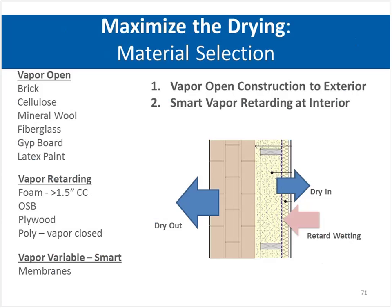So we're looking at not just the membrane and not just the brick, but all the materials in the assembly, that the drying potential is so important. We need to look at really all the components going into it, all the vapor profiles of it, and make sure that that brick can dry outward. It needs to be able to dry outward. It needs to be able to dry inward. And we're not only shedding the water outboard, but we're retarding the wetting from the inside.